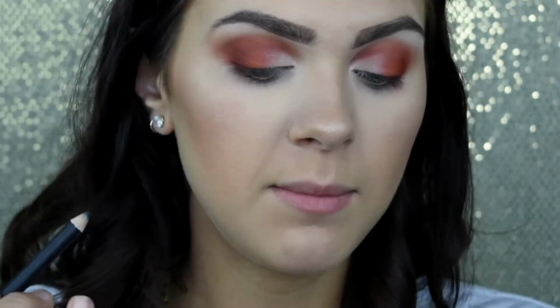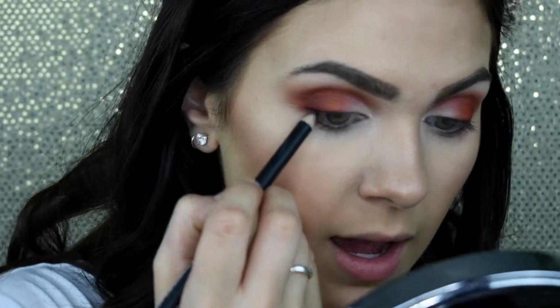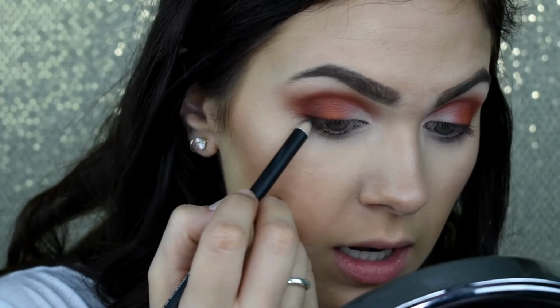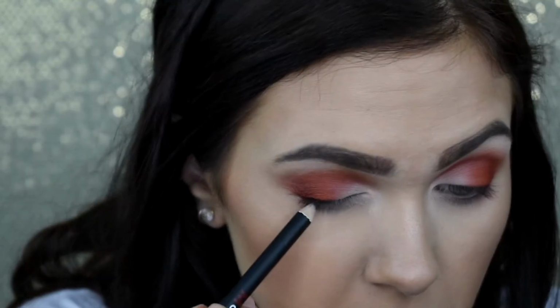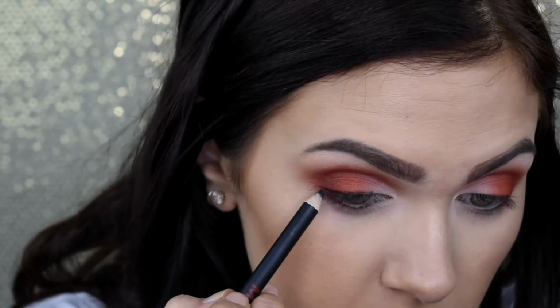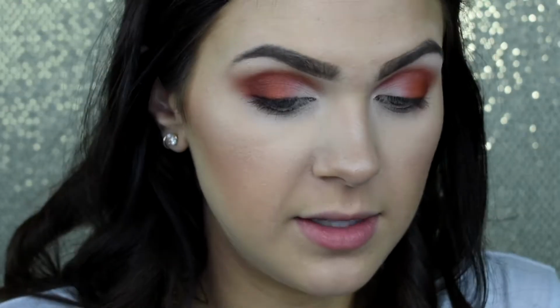So now I'm going to go in and put some liner onto my lash line and smudge it out. I am using the Morphe eyeliner in the shade Darkroom. I love these liners because they are so creamy and so pigmented and very easy to work with. I am just going to be going in with a pencil brush to blend that out today.